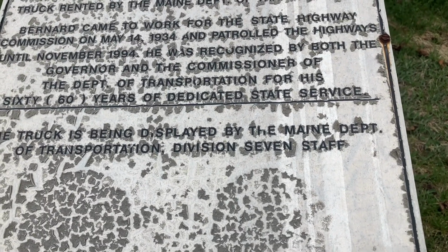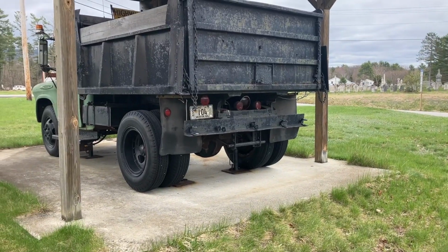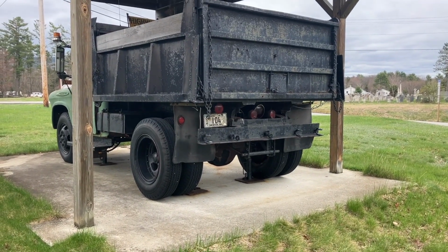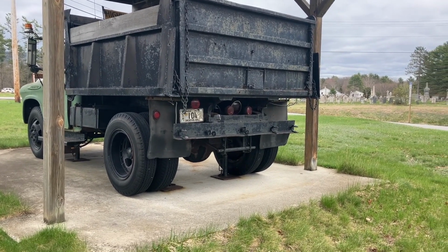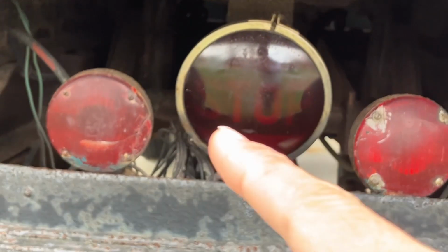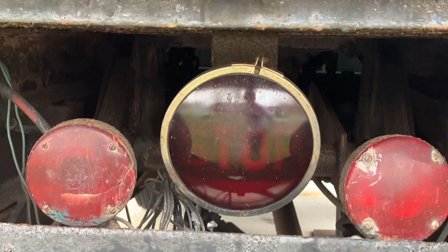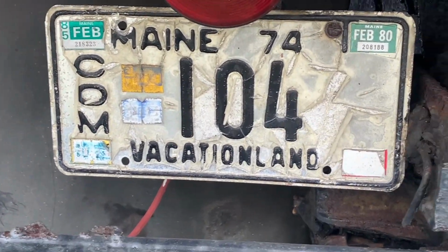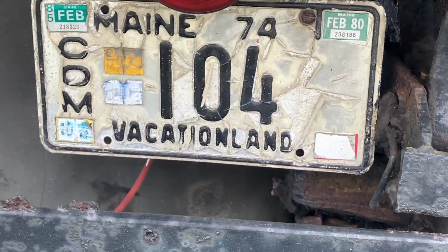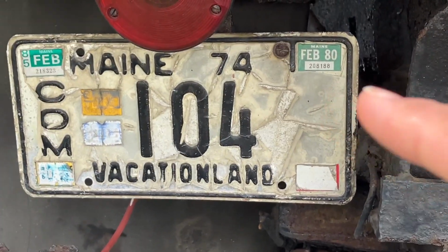Underneath it, they have little jacks to keep the tires up off the ground so that they don't get flat spots or rot out, just to keep the air moving underneath. That light in the middle says stop on it, which is kind of neat. That's a vintage piece. I have one of those lenses. Last time she was on the road was 1980. It's got a 1974 plate, but you can see the February 80 sticker there.